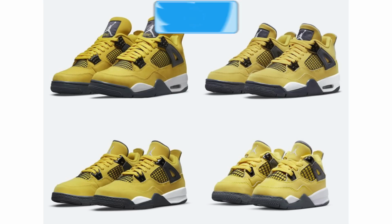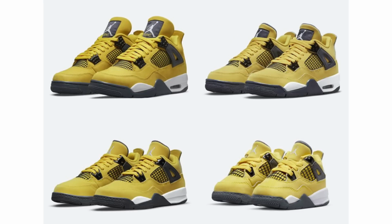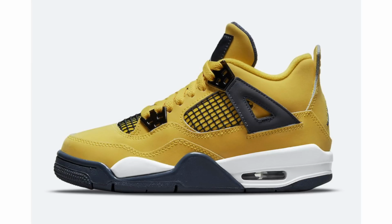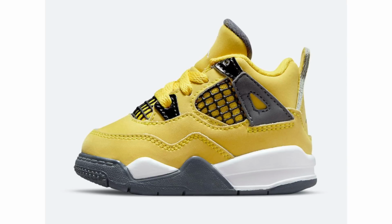Another pair dropping this month is the Air Jordan 4 Lightning. Now, this shoe is releasing in full family sizing, and recently official photos leaked of the grade school, preschool, and toddler sizing. So I wanted to showcase that to you guys. Prior to this, we actually saw a first look at the Air Jordan 4 Lightning from the official photos, which is a bit odd. Typically, we don't see the official images until maybe a week to 2 weeks before the release. But the release date is August 28th, and the retail price for adult sizing is $220. And as for the retail price of the other sizing, I should have that info soon.